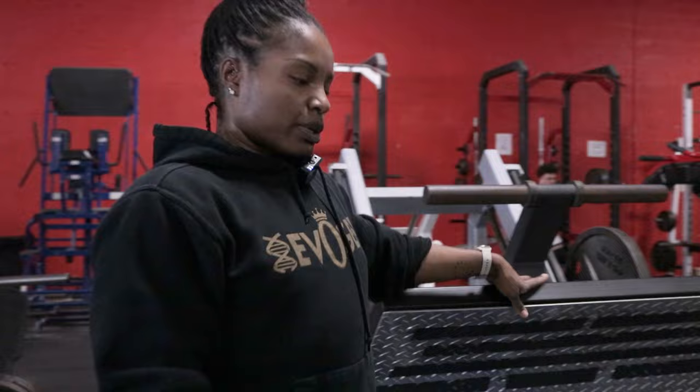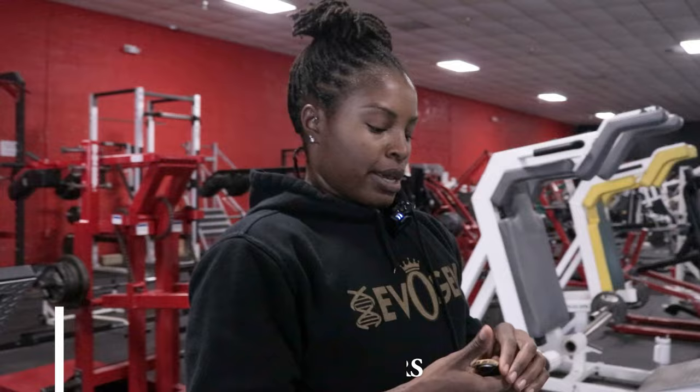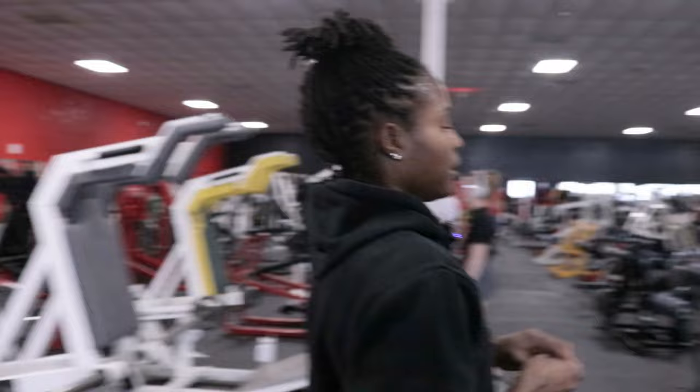I do a slight turnout for sumo. This I'm really getting into the abductors, low glute for me. Depending on how in tune you are with your feet, you'll be able to activate even more hamstrings. So it just really depends on how in tune you are with your body, as most things. So we're gonna start lifting the weight on up.